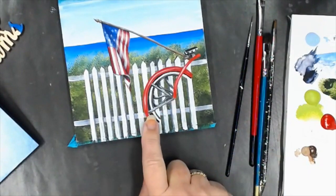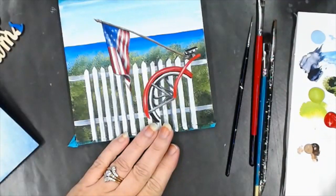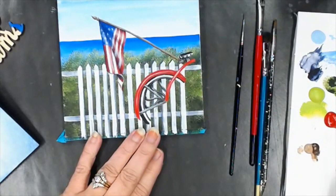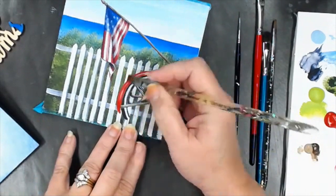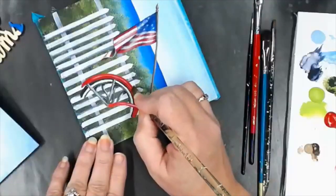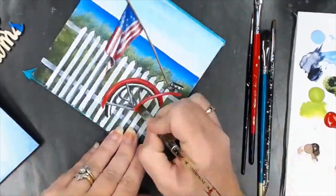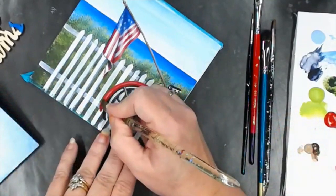If you wanted to go in and add more shading on your bicycle, you can go in with a side load of the straight tomato red and add that, or better yet, go in and add a smidgen of the Payne's gray to your red mix. And then put that in. You might have to go back with your red highlight and put that in. But that's how you build values.